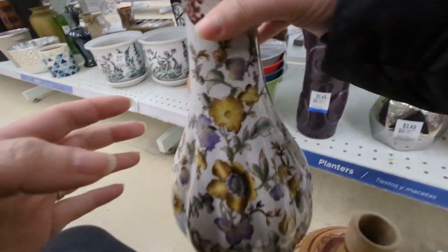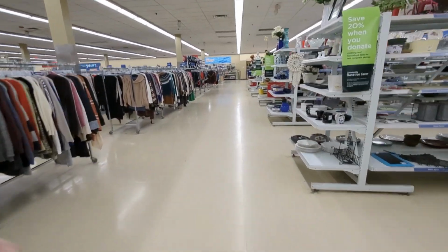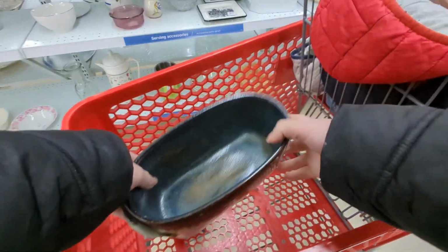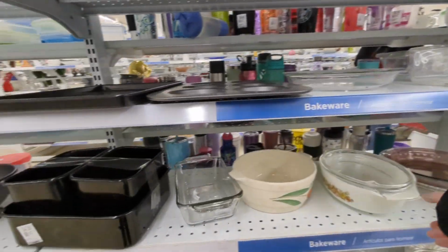Still kicking myself for not picking up that bird statue. It's probably a little too modern as well, but just watching this back, I really liked it, and I should have kept it for myself. So now I am trying to chase them down to put these things in the cart because I'm running out of space in my hands. So here you can see the baby's just along for the ride, hanging out, saying, "Hi, Mom."